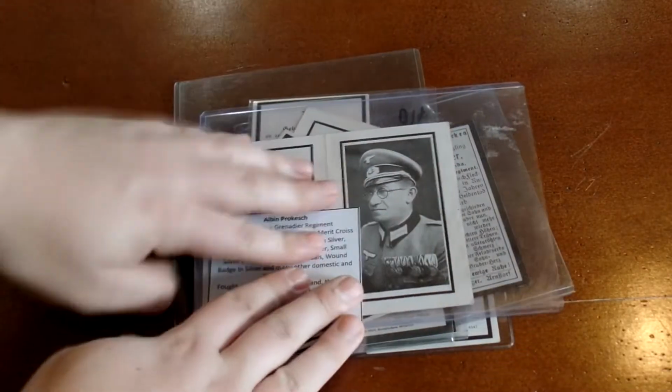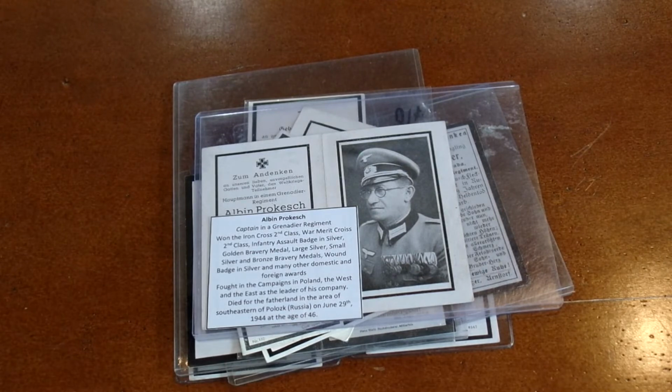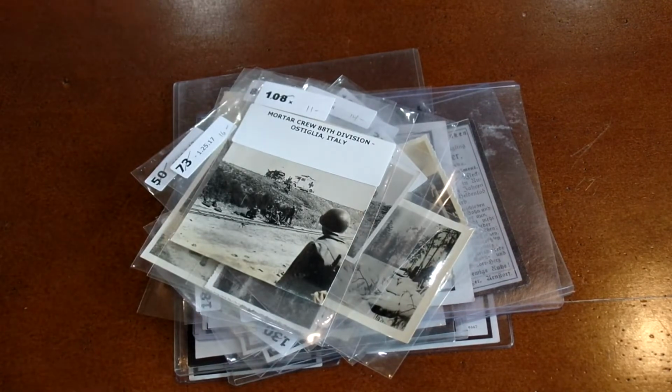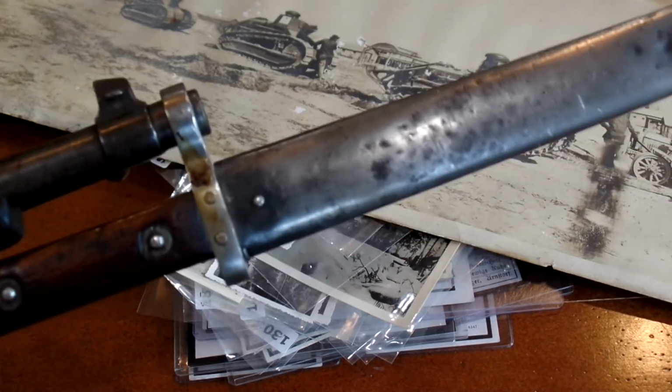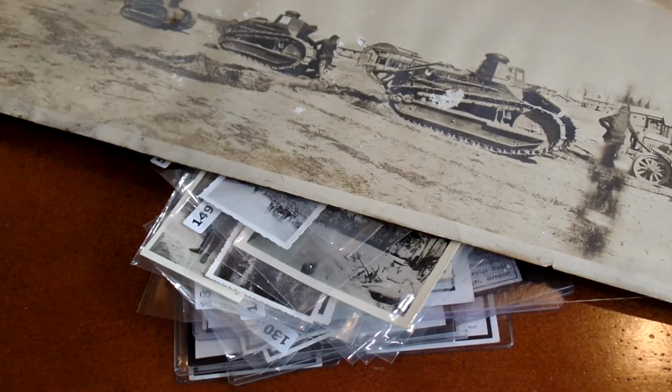But yeah, overall, MAX was awesome. Gonna go back next year and probably bring twice as much money because I spent all of my money. And yeah, so thank you all for watching. We got death cards, photos, this lovely panorama here, this bayonet, and the box, which again I will be posting updates of.